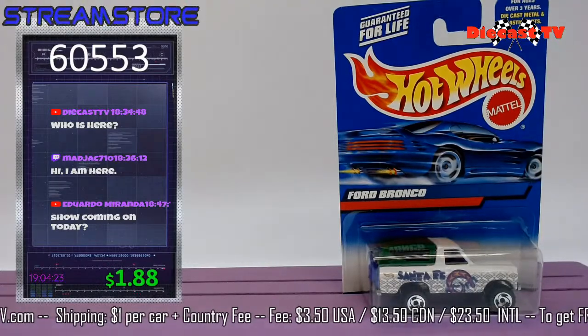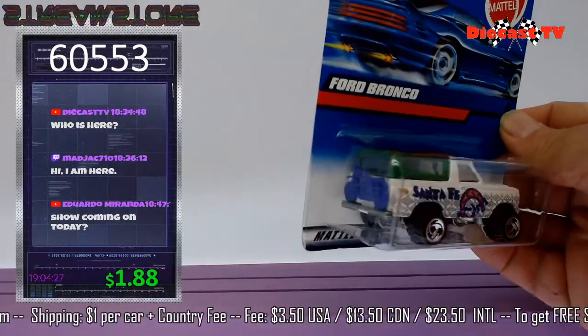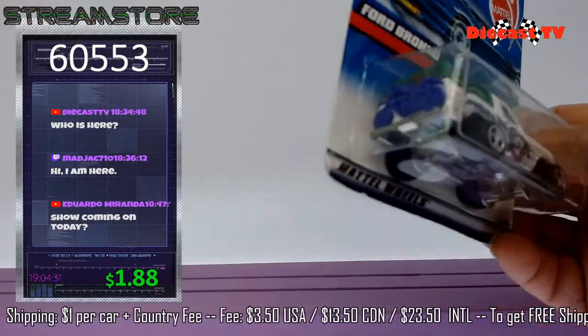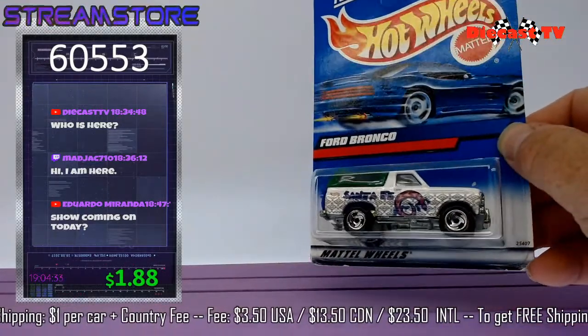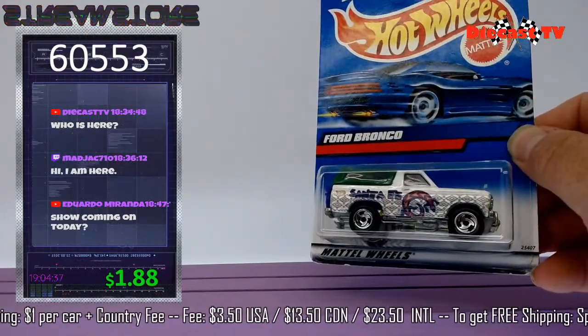Check out this sweet Ford Bronco, Santa Fe. Somebody call O.J. Simpson. Look at this Bronco. It's got the motorbike right on the back of the car. You can drive around with your motorbike with this Ford Bronco. Awesome, awesome.